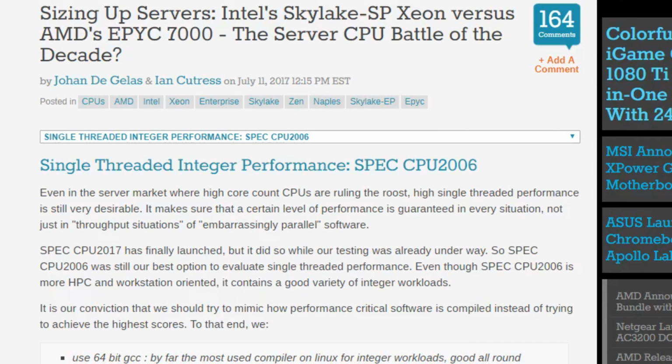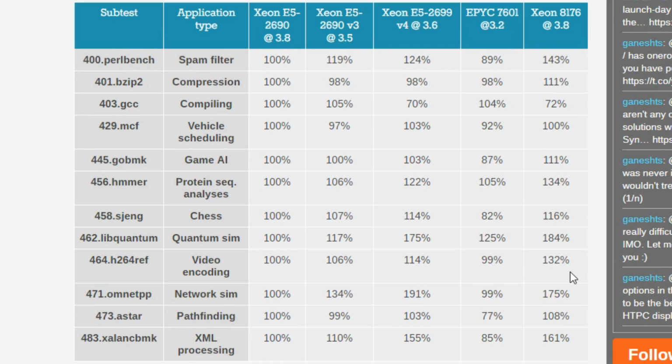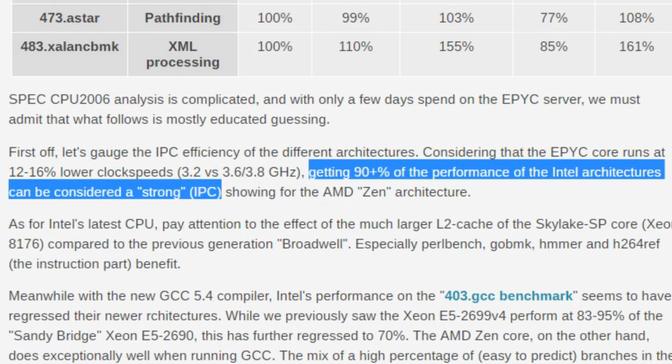Looking at the single-threaded integer performance with SPEC CPU 2006, we see that the Intel CPUs have quite a commanding lead. Now this isn't a great surprise, as the single-core turbo, especially on the new Xeon, of 3.8 GHz is quite some distance ahead of the Epyc 7601's 3.2 GHz, but AnandTech reckons Epyc is around 90% of the performance of the Intel architectures in IPC.